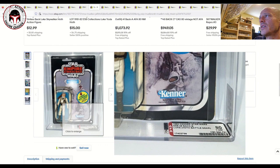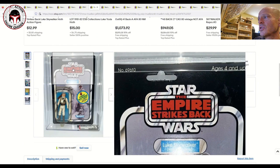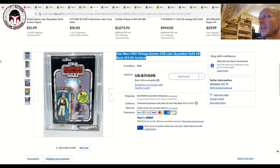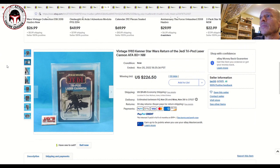But this one was an AFA yellowed 80, all 80 subscores, with an archival case. Pretty nice example overall. A little bit of litho residue in the upper right-hand corner. It was listed for $750 plus $20 shipping, and the best offer that was accepted was $700. So again, it's a 48 back Luke Hoth. It's one of the main characters. It's high grade, even though it is slightly yellowed. I think that's probably in line with market, to be honest with you. I think that's a really nice item.